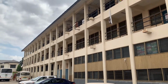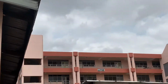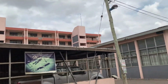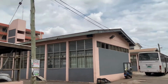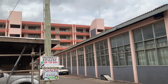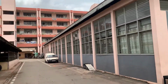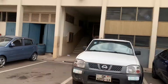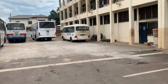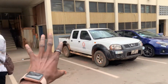So this is our laboratory. And this is the building, it's called BTech block. You see? BTech. So yes, and my class is around the second floor. And this is our bus parking area. So if you have a car and you want to park, you can just come here and park your car.